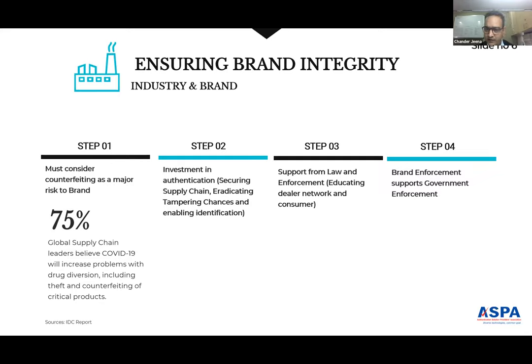And as an industry, we have to take this step, because I would like to share an important figure from a recent IDC report. This is related to pharmaceutical products. They found that 75% of the global supply chain leaders believe that COVID-19 will increase problems with drug diversions, including theft and counterfeiting of critical products.